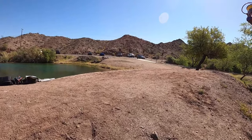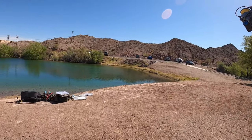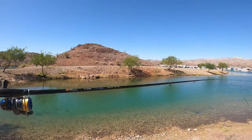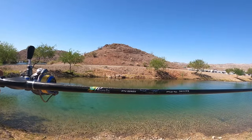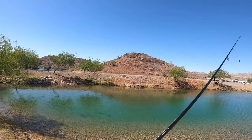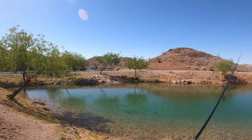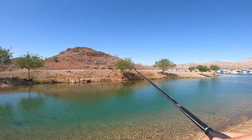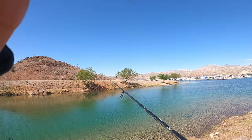Dude, as soon as you saw it, it was a wrap. That was my first official fish on my Phenix Feather spinning rod. Finally broke it in. How'd it feel, Willie? About damn time. Bought this rod last year and haven't got anything with it. Try to get on another one.